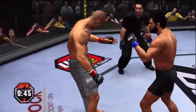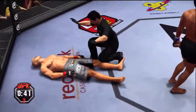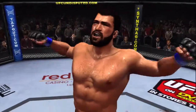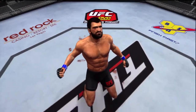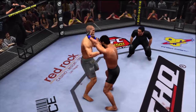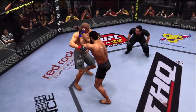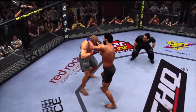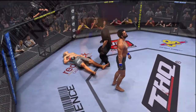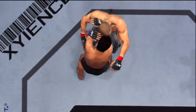Beautiful uppercut. Big right hand. It is all over. Wow. The power in that finishing punch. Absolutely lethal. Andre Arlovsky with the victory. And here we see it again. Picture perfect uppercut. Good night.